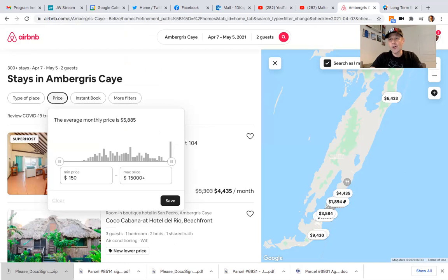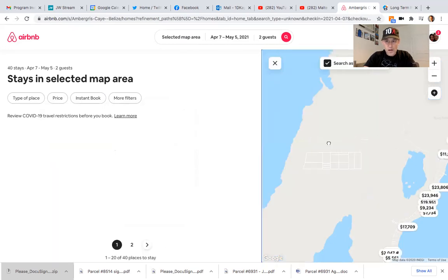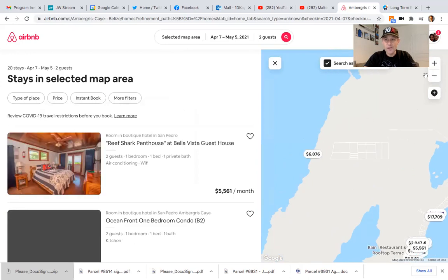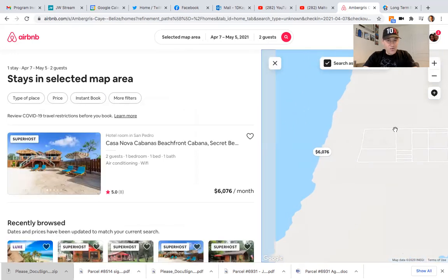In fact, if we just take Google Earth, or not Google Earth, but Airbnb, and we try to zoom in, well, first of all, there's 0 monthly rentals available at Secret Beach. Oh, wait, there's one. There's one coming up. Let's see what this looks like. So who's got this for rent? Casanova Cabanas. Okay, so Kevin and Nova say you can stay there for $6,000 for the month. All right, that's a pretty nice deal if you can get it.